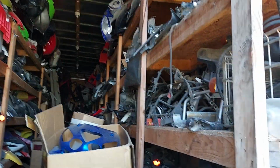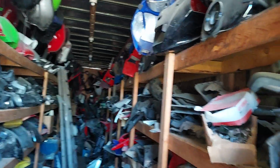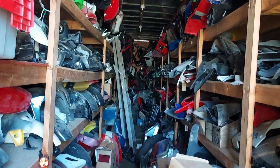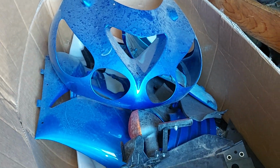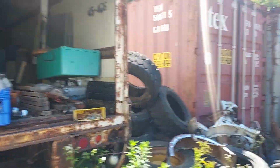It's packed. This is all sport bike, man. All late model sport bike. Fairings. Plastics. And it's full, man. Tank covers. If you got a sport bike and you're looking for something, you probably got it. Because there's multiple of these trucks packed with parts. I mean, all these trucks are full.